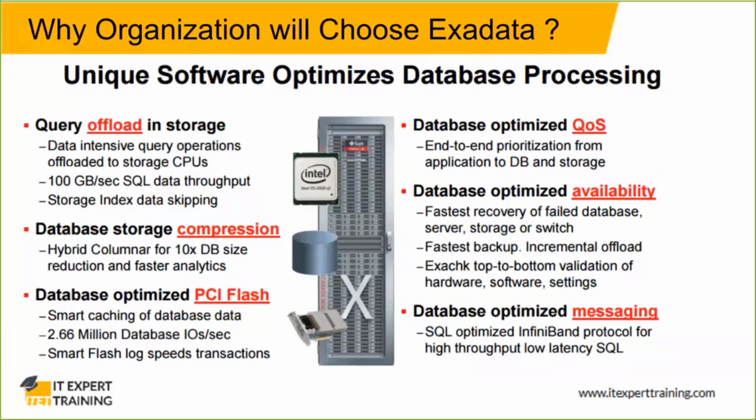If you are a database administrator, you should understand what is query offload. If you are a storage administrator, you should understand what exactly is happening in the storage compression, how this happens. If you are a network administrator, you should know how exactly this InfiniBand is working in the Exadata machine. And altogether, since you are a DMA, you should understand all together in one piece, and you should have a better understanding of the entire Exadata machine. This whole session will be explaining all of these features.